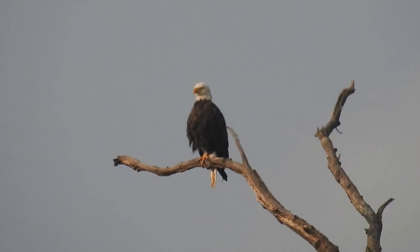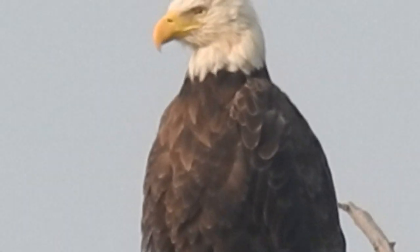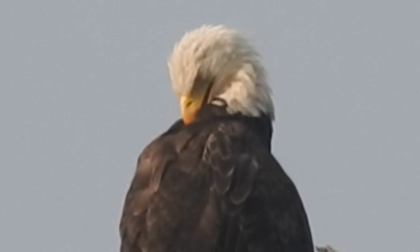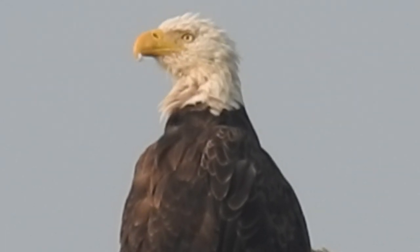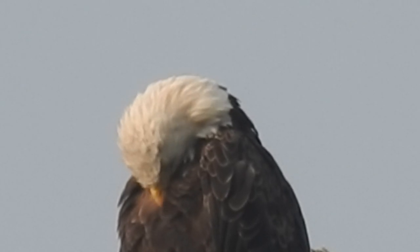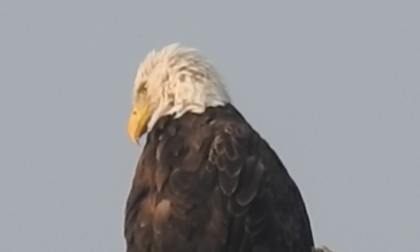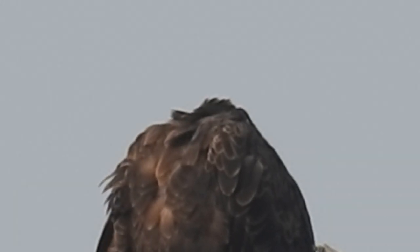So not too bad so far. Yeah, so now you can see the band on her legs there. There we go, that's as far as I can zoom in. I'm almost thinking that this is the male now that I think about it. Wonder what could have happened to the female if that's the male. It's gotta be the female, it's just on a further branch. I couldn't have gotten it wrong this whole entire time, could I?